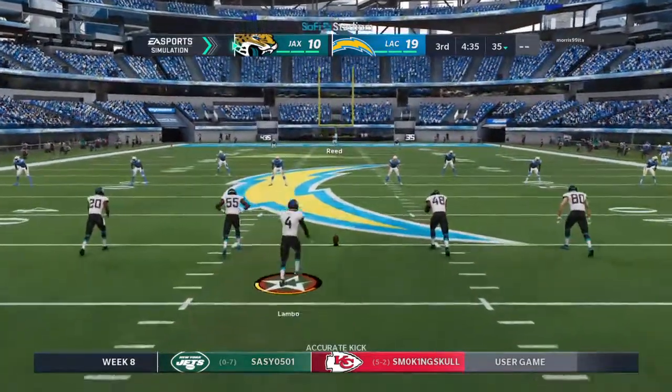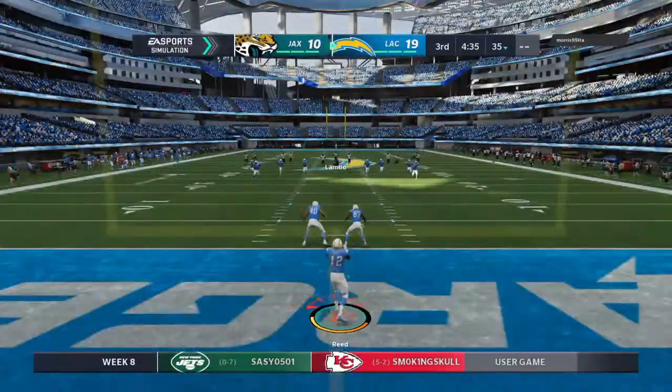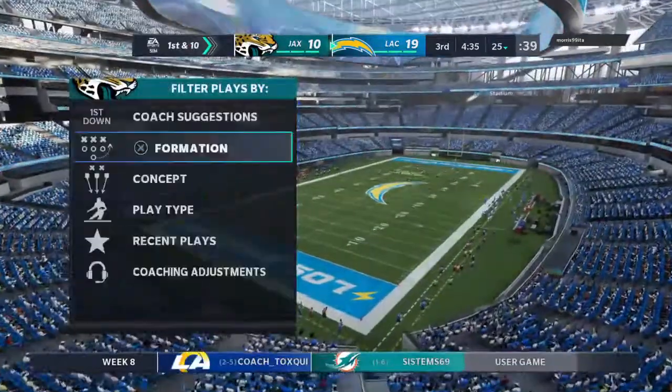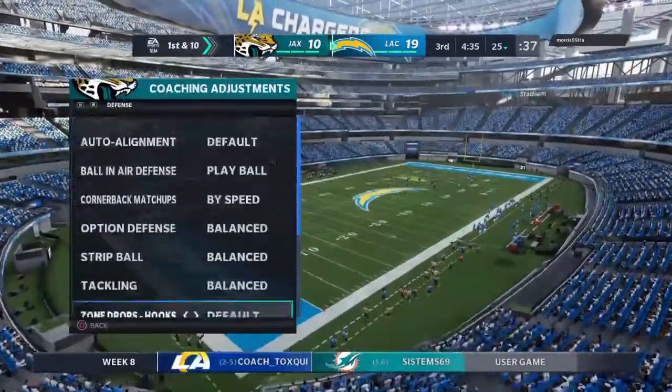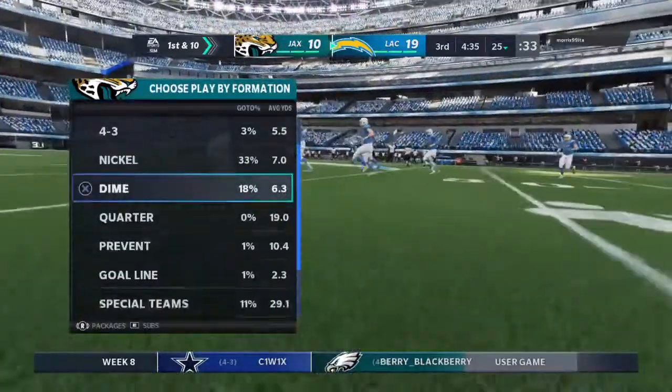I like his poise. I like his confidence, his belief in himself. Sometimes when you miss that first one, you see a lot of guys sag and they can't make the next one. Not in this case. Stepped right up like a pro. Take over 1st and 10 at their own 25-yard line.